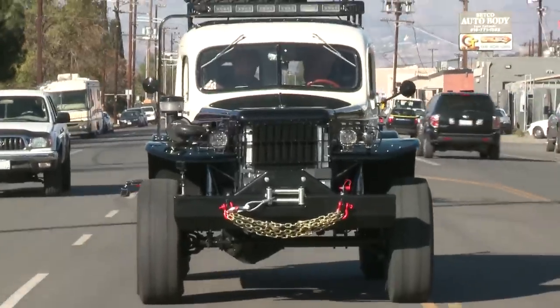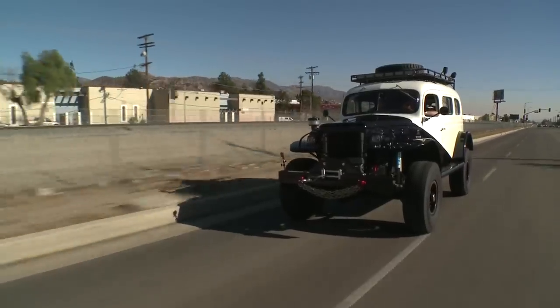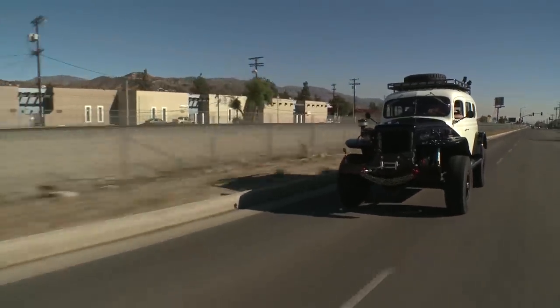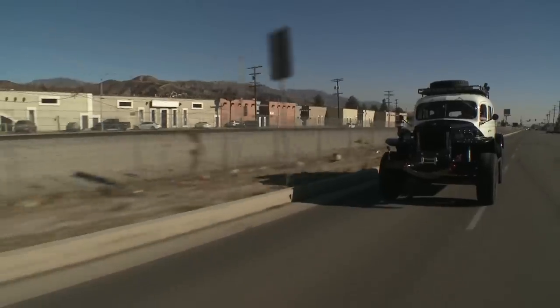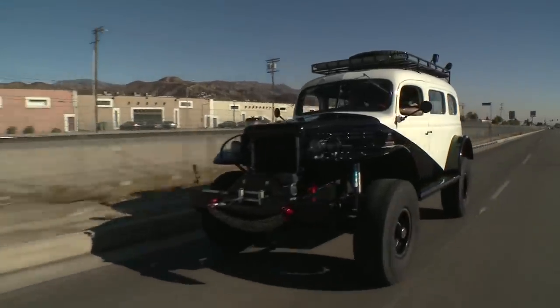Always fun shifting through three gears in one intersection. Yeah. You know, it's really funny when you read the manual on some of the old English cars in the 30s. At 3 miles an hour, switch to second. Yes. At 5 miles an hour, switch to third. When you hit 8 miles an hour, put it in top. Top. Yeah.